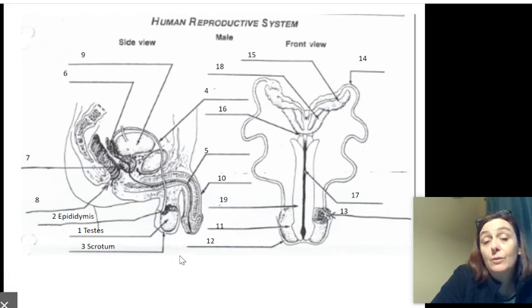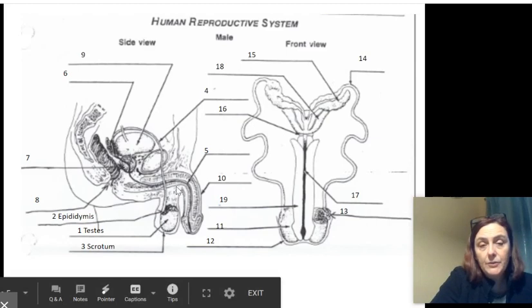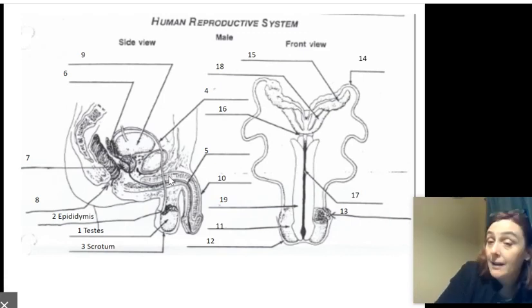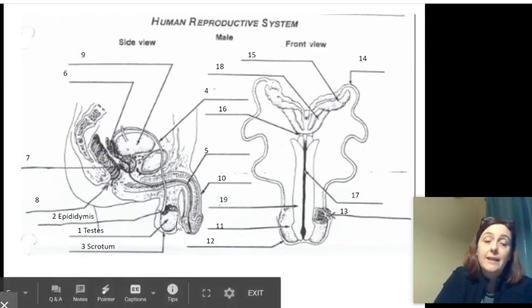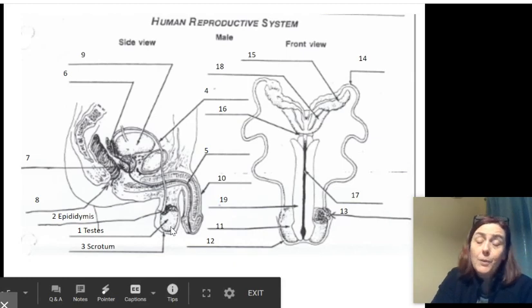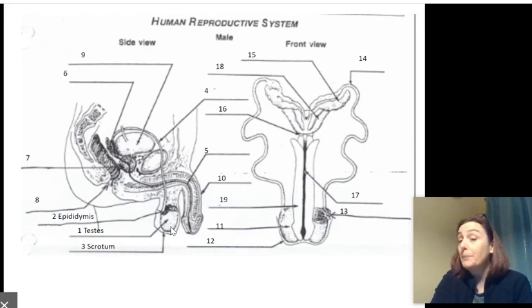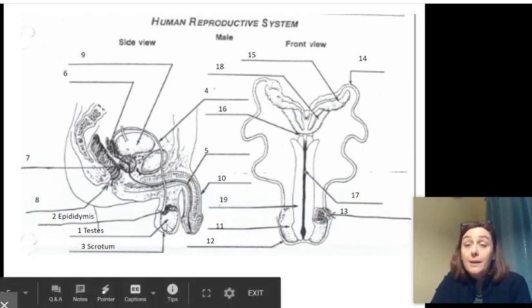When the man is cold and the testes temperature drops, these muscles right in here will tighten up and bring the testes closer to the body cavity so that the testes are warmer. And when it's hot out, these muscles relax and the testes are moved further from the body cavity, and it's cooler to keep the right temperature that's just perfect for sperm development. All right, so the sperm are made in the testes. So what process is happening in the testes? Meiosis, spermatogenesis, the making of sperm, haploid cells.